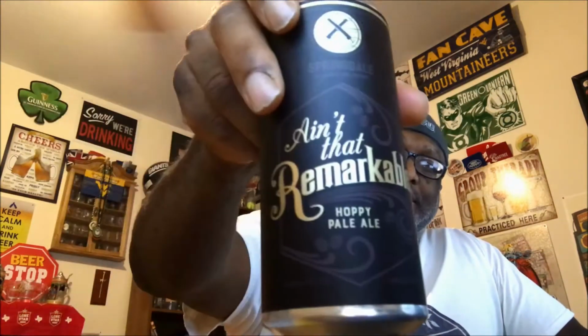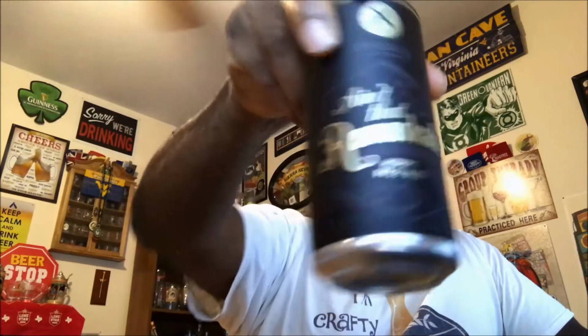I'm actually going to take a look at one from Springdale Beer. This is the Ain't That Remarkable Hoppy Pale Ale. So this comes in at 5.5% ABV. Don't know much about this one. This happened to be another one sent to me by Average Joe. It is a New England Pale Ale, it mentions.